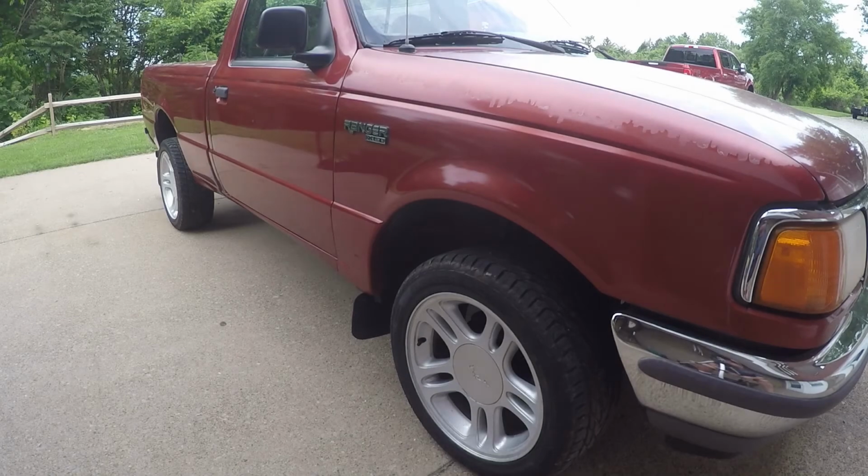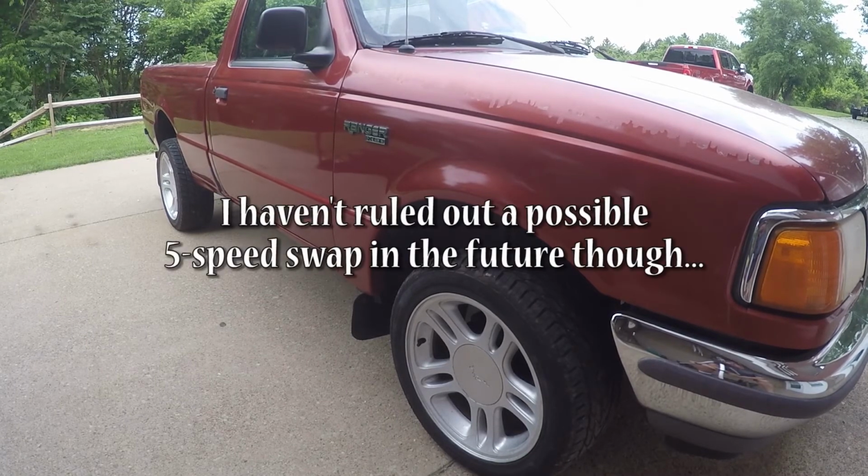Alright, so to get started, a few more specs about the truck. Like I said, it's a 1997 Ford Ranger. It's a 2.3 liter 4-cylinder automatic transmission. I wanted a 5-speed, but I wasn't able to find one with a nice enough body in this part of the country, so I had to settle for the automatic.